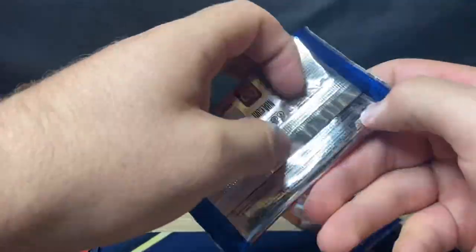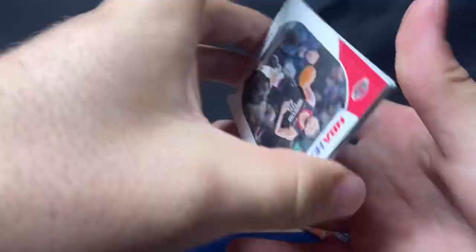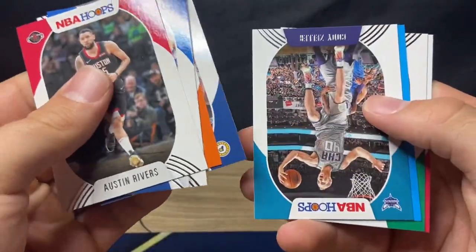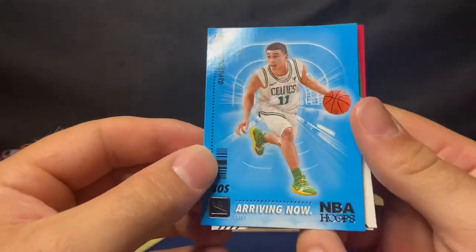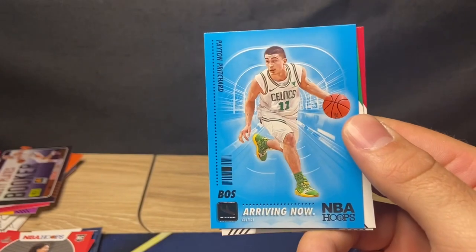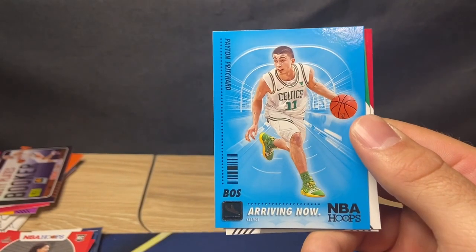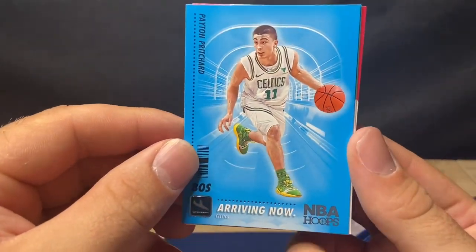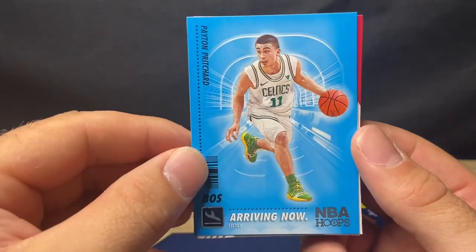Two packs left. Still without a LaMelo. Looking for you. Come on. What is this? Arriving Now. That's a cool card. Peyton Pritchard. Played him actually in AAU basketball when I was really young, 14, 15. He was a grade below me, I believe.